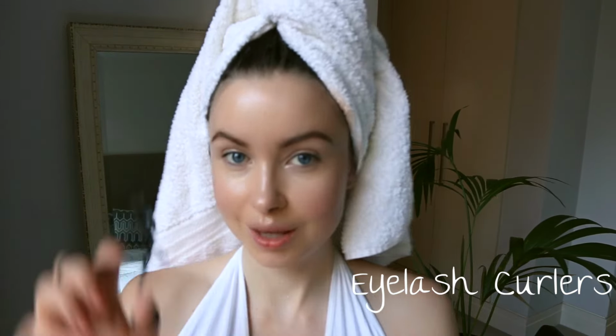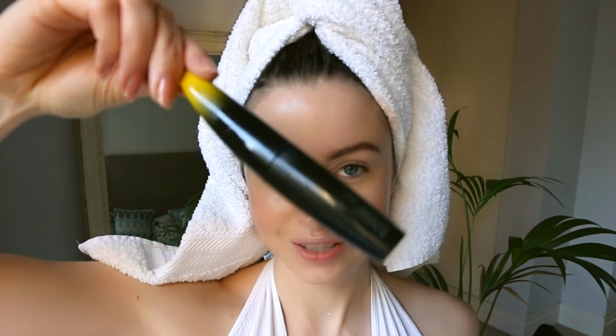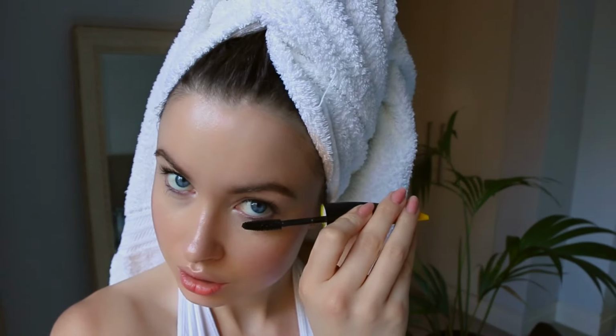On to curling my lashes. Give it a little squeeze. MAC mascara, which is amazing. Lift and fluttery, flirty lashes. It's really hard to look pretty when you're putting on mascara.